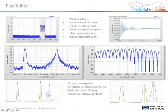On the top left, you'll see a spectrum of one of our new family of Fabry-Perot sensors. And this Fabry-Perot sensor is designed in such a way that we have reflection nulls within a given bandpass. And we use that bandpass to multiplex multiple Fabry-Perots in the spectral domain. But here you can see we've selected peak detection parameters from among a list of pre-qualified calibration or detection presets.